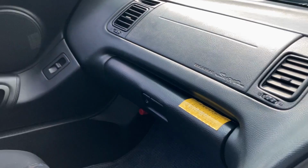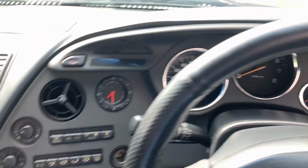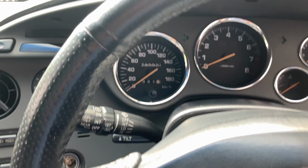Now, of course, with the Toyota being shaped like a real coupe, sitting in the back should not be much fun, but the fun is at the front. Now, let's fire this baby up.